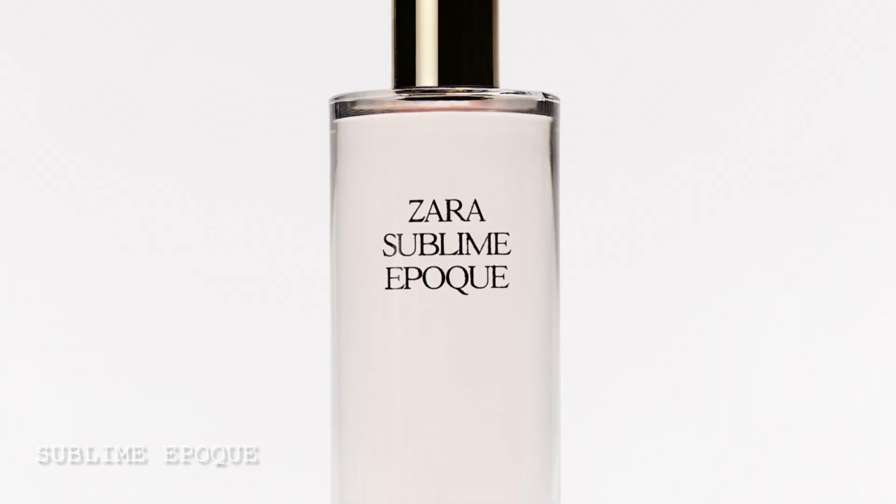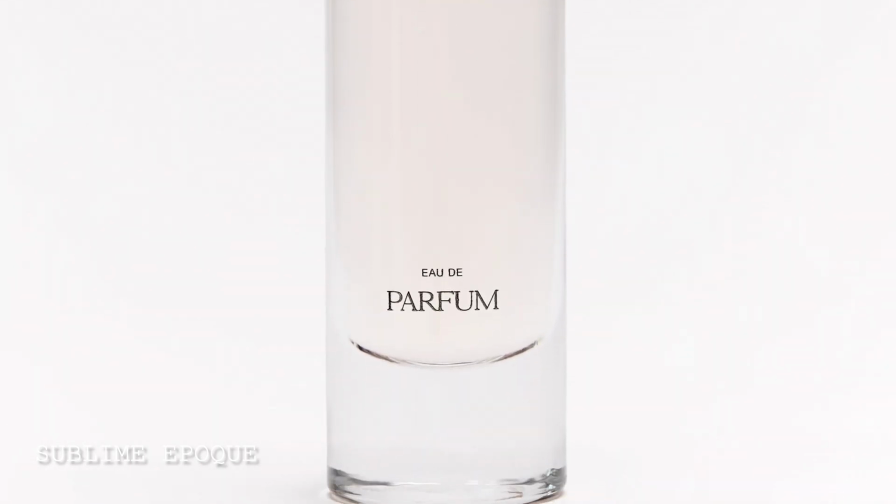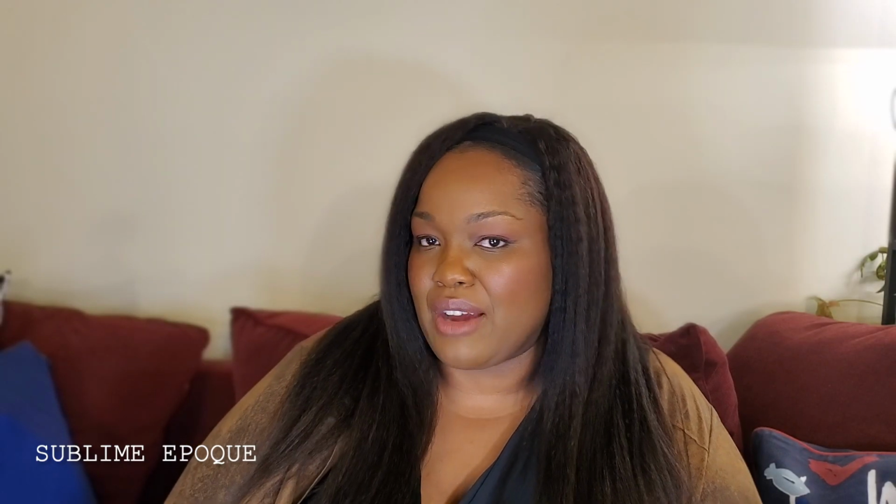But the reviews seem pretty consistent across the board that people generally like both of these and just slightly prefer one over the other depending on your fragrance preferences. For 17th spot, we have Sublime Epoch, which is a dupe of Armani's My Way, a lovely fragrance that I've not met somebody who doesn't love. If you don't, let me know in the comment section, but I do.